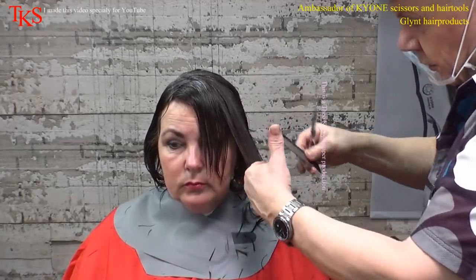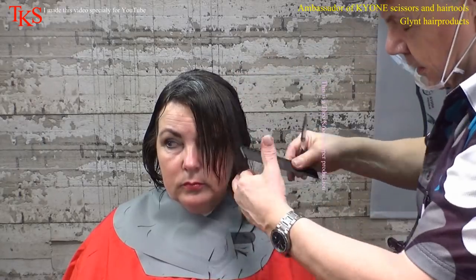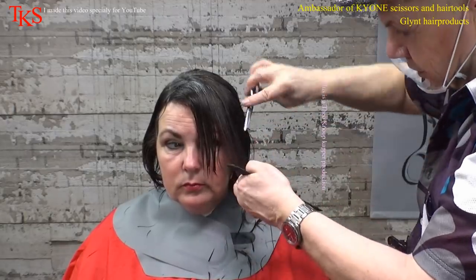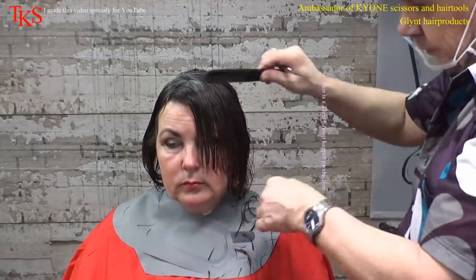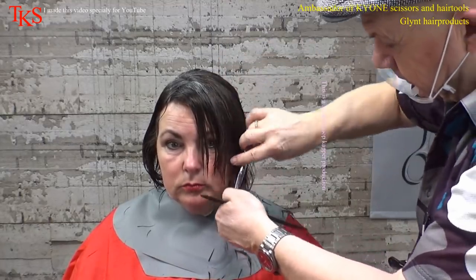Control the line. Now this is the thick part of her hair. So I take here a little bit deep slice techniques, about a centimeter or 4 or 5 from the start and the end of the hair, almost in the same line.